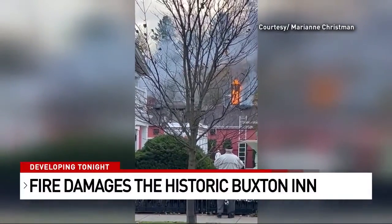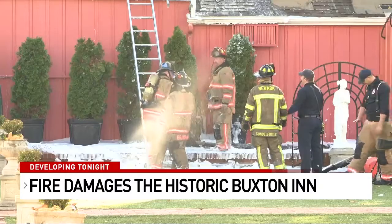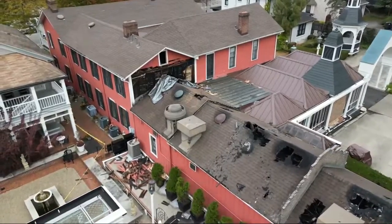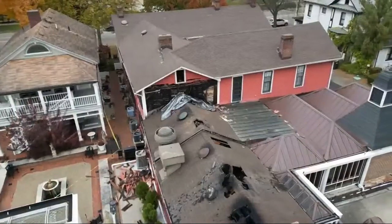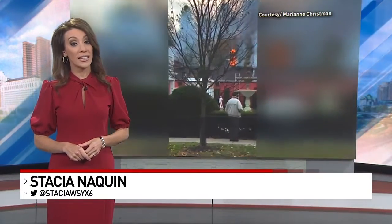Flames tear through the roof of the historic Buxton Inn in Granville. We're now seeing the damage from the air. This video from the WSYX drone track shows the charred roof. The fire starting in the attic above the inn's kitchen. The kitchen is a loss, but there's no major damage to the main structure of this landmark building. The owners are promising to rebuild and reopen Ohio's oldest inn and tavern.